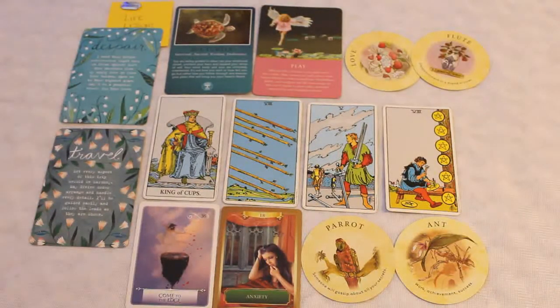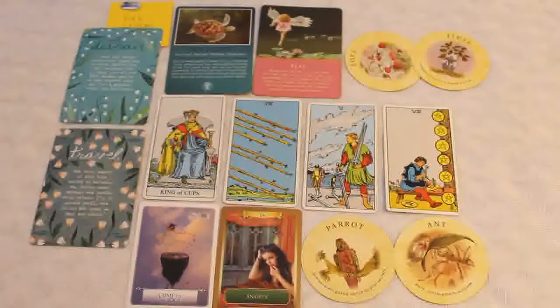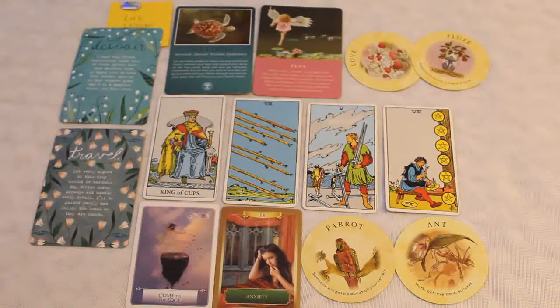With that group, it might just be that they do something that really disappoints you. I don't have anything here because I didn't do it as a love reading, and maybe I should. Let me know if I should do a love reading for the month of August. I might do it anyways. I know we're getting close to the start of the month, but I don't have anything to give me an idea of what that disappointment is.